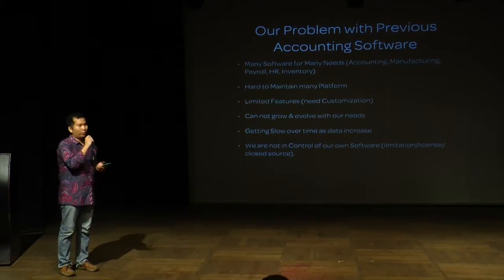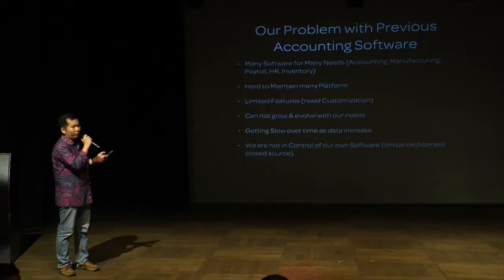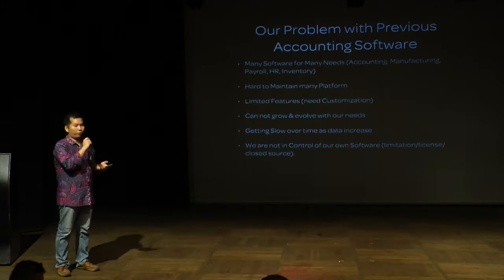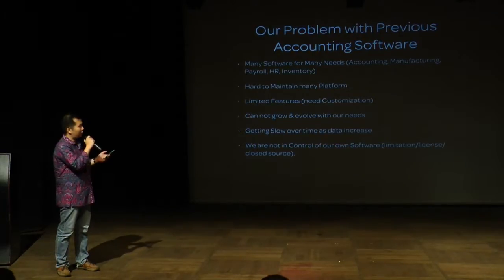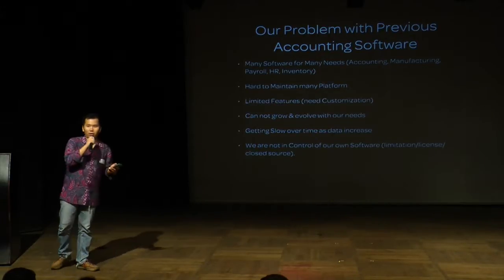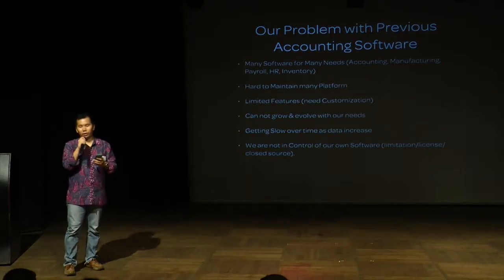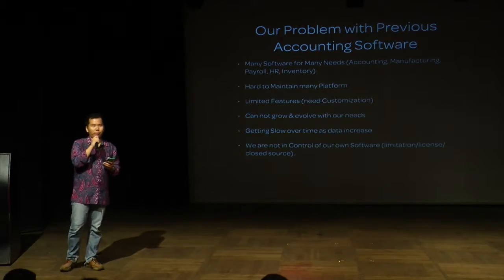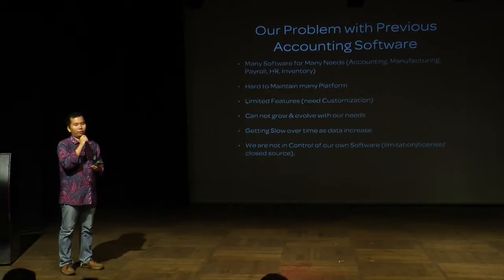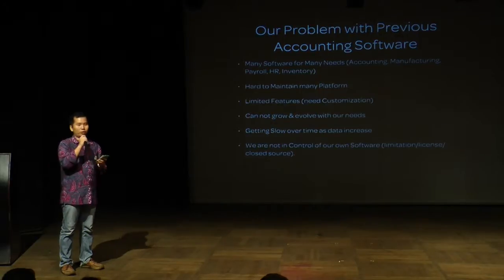As you know, as an emerging SME, we had a lot of software for different kinds of needs. We had accounting software, manufacturing software, HR software, and inventory software, all of which had their own sets of data input, and we had to export and import, which made the process always tedious. It was also hard to maintain, and it made our business process go slow.